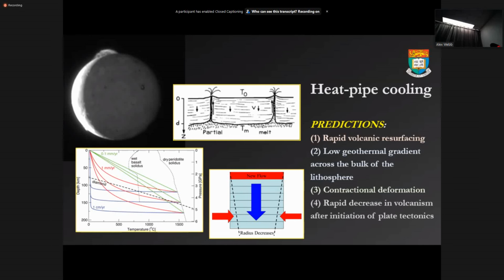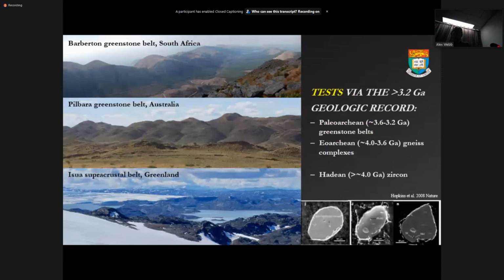Barberton, Pilbara, these are like 20 kilometer thick stacks developed over 300 million years. It is a lot of material for Earth to develop, a lot of thickness of wet mafic volcanics to develop in a relatively short amount of time. Nothing like that develops in our current plate tectonic context. There is no place on Earth where you can go and see the same volcanism last in one spot for 300 million years, just completely continuous.